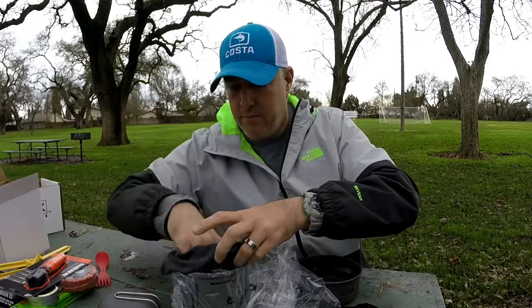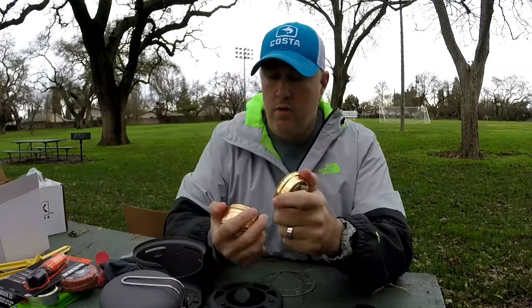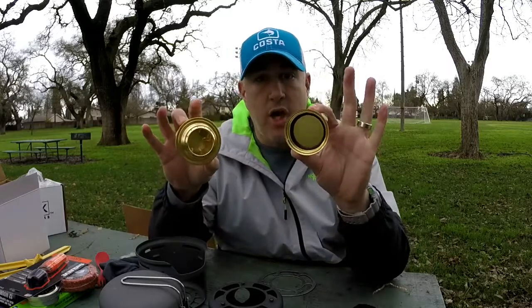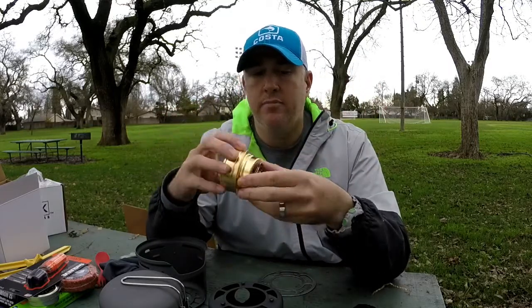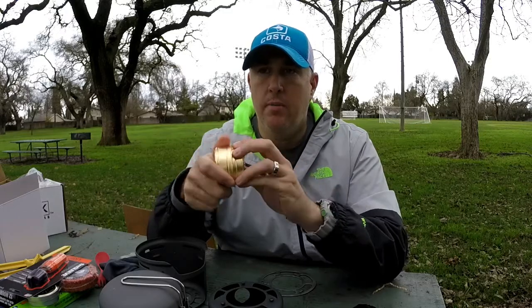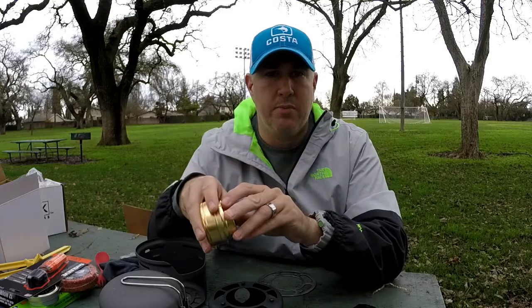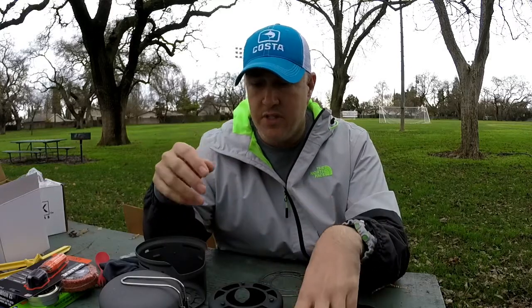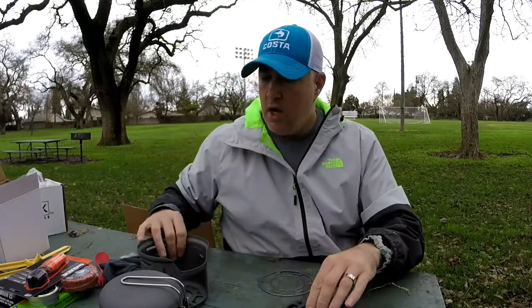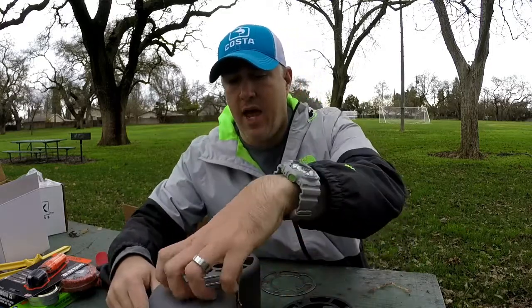Oh, this is a full-fledged stove. So this is a little alcohol stove. Never really been a big fan of alcohol stoves. Carrying the liquid, it's not a pleasant experience in my opinion. This is a great little stove though. Kind of reminds me of my Primus ETA.